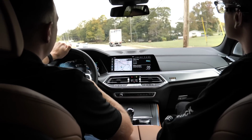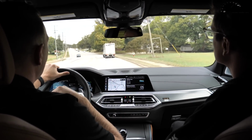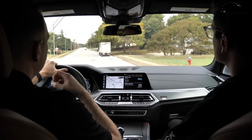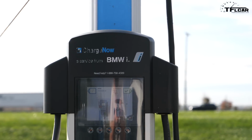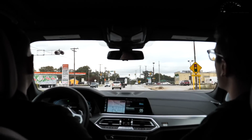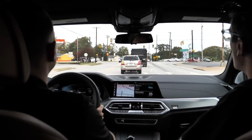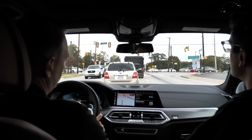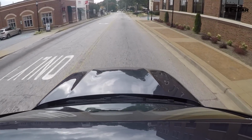So our onboard charger has a max input of 3.7 kilowatts, and this enables you as a customer to recharge your car overnight fully, 0 to 100%. I think what's amazing about this vehicle is, when you think of plug-in hybrid, you think of a vehicle with a very small amount of all-electric range in a small vehicle. But this is still an X5. This is a full-size luxury SUV.